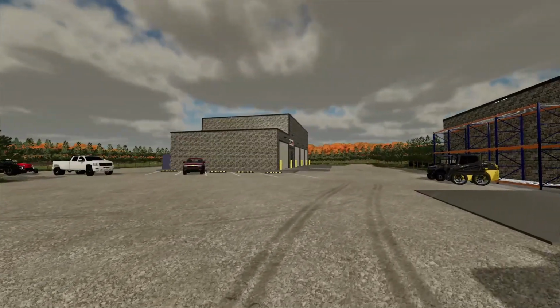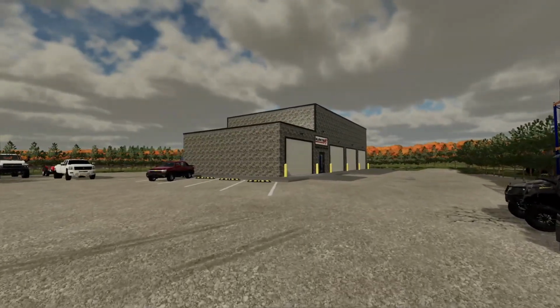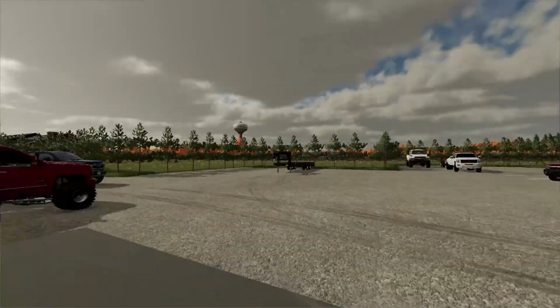But the guys are in the shop there going hard on that Dodge because we want to get that finished. We got a show coming up here, truck show, so I'd like to get that finished before it because it'd be kind of cool to take it out there and whatever.